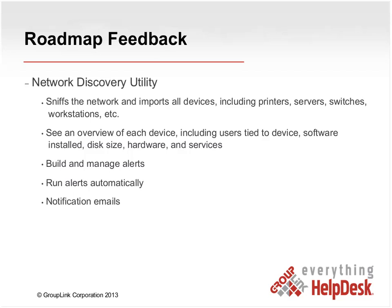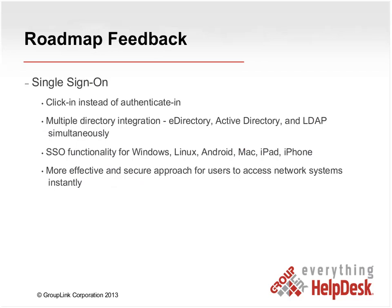Okay, it looks like the poll is ended. And so we'll move to our next area on the roadmap, which is single sign-on. We have some partners that do some wonderful things here that we're adding to the help desk. You know, obviously it's easier to click in multiple directory integrations, so you're going to be able to use this single sign-on with eDirectory, Active Directory, and LDAP simultaneously, so you can have multiple trees as well.